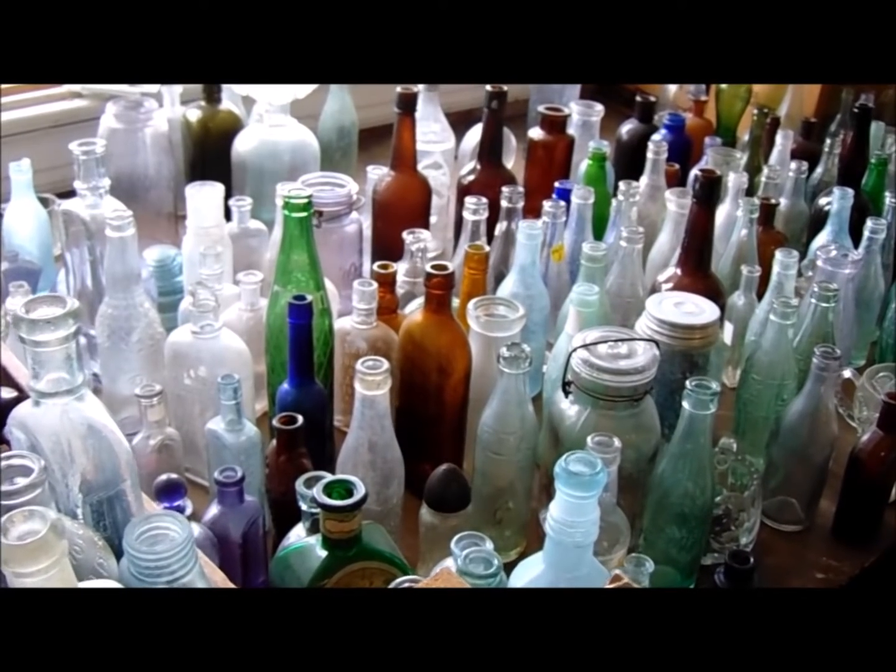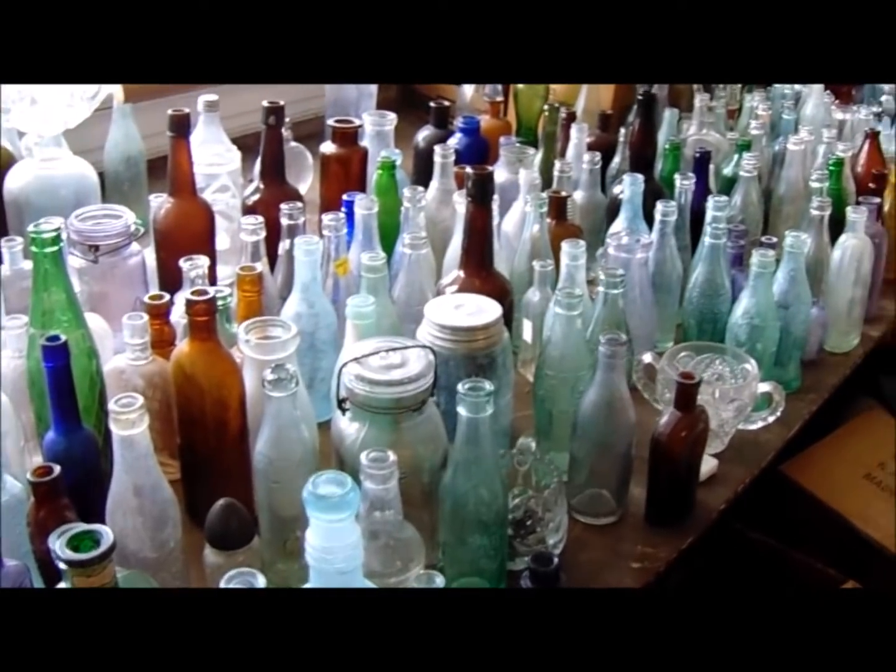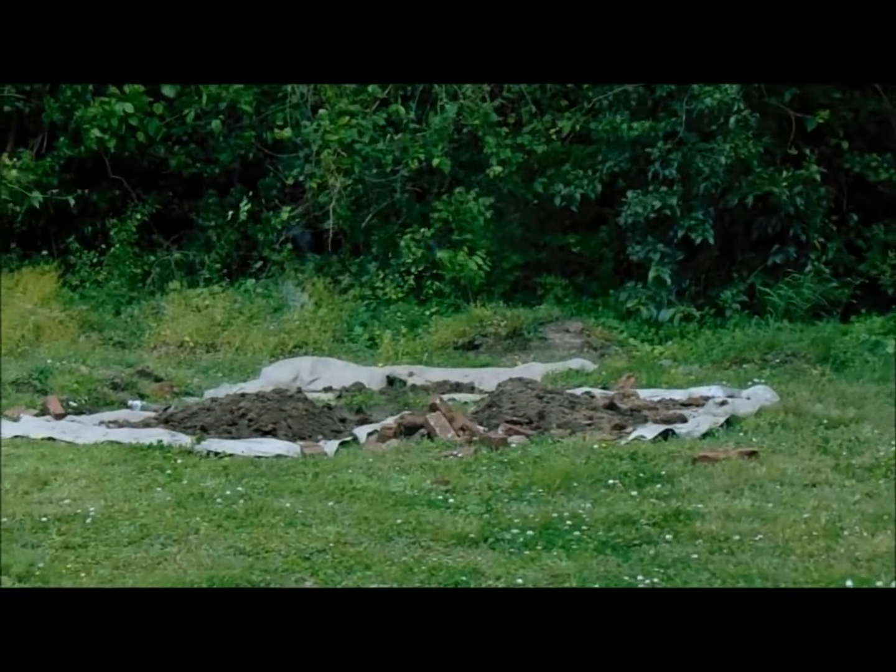No time for a proper intro. Let's get right into the action. We're going to the Raleigh dump. Got a lot of bricks out of the way. I'm down about 2.5 feet.